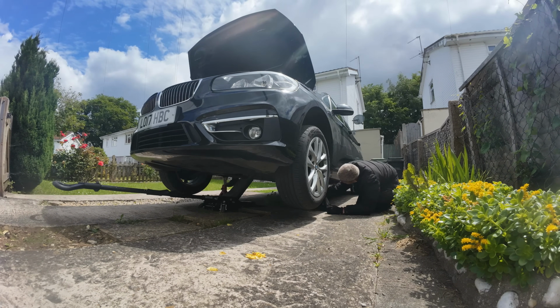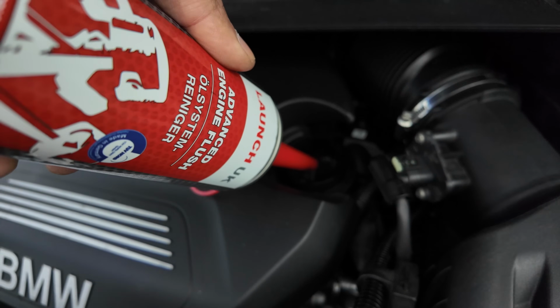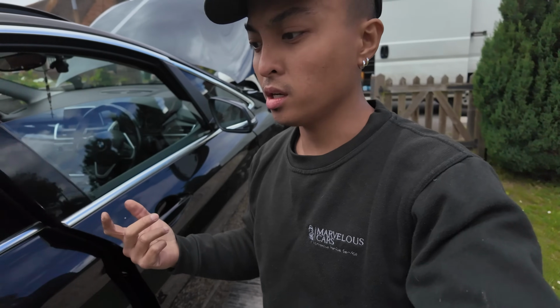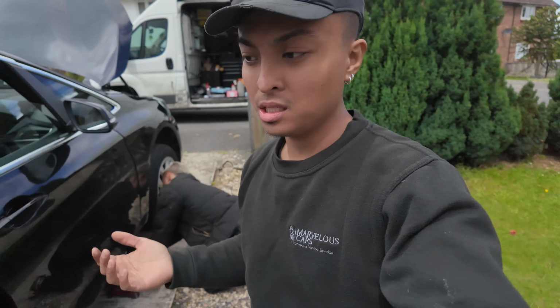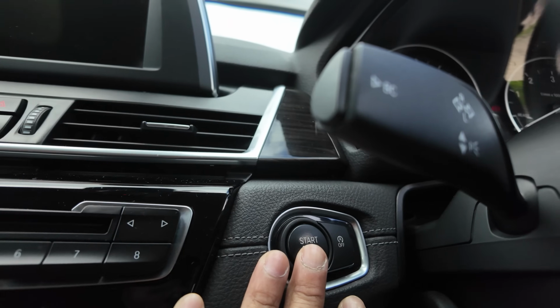If you're wondering if I've tested these products, yes, I want to make sure that it works before I show you guys, and it does wonders. Now that it's in the vehicle, we're going to turn it on and leave it running for about 15 to 20 minutes. During that time we can't do anything with the engine or change any filters, so we're going to be doing an inspection all around the car.